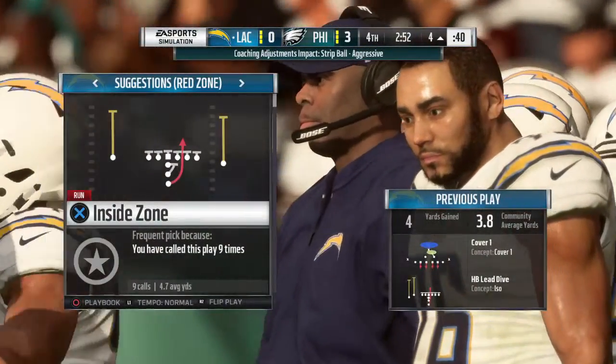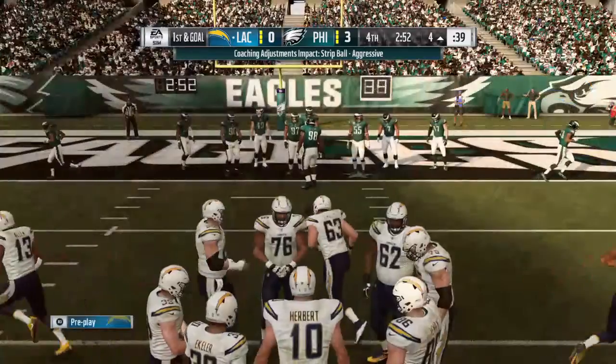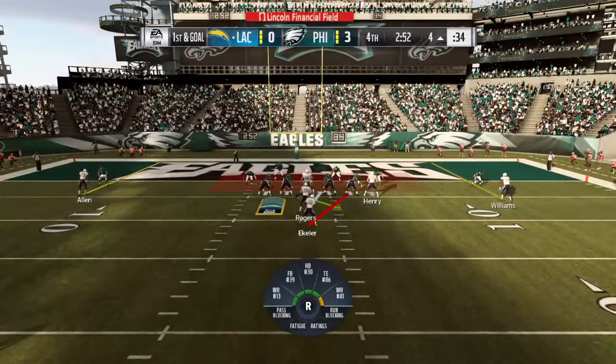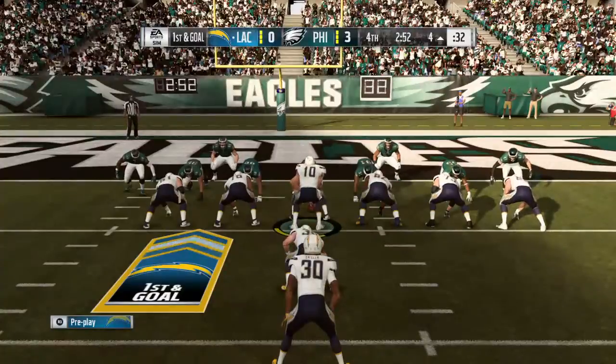Well, when you're leading in the fourth quarter, that's not the penalty you want. Not at all, and now your discipline comes into question. Having poise at this stage of the game, you can't have those kind of plays. All right, here we go.